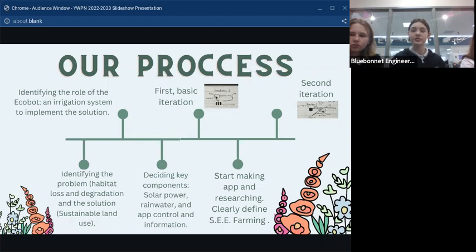Next, we formed our core idea of seed farming and began creating the app. We made a prototype that used solar panels to power a pump. Then, during research for irrigation system and water physics, we created a concept of a portable system that can be calibrated and used in a guided, natural, and sustainable manner, which would make it unique.